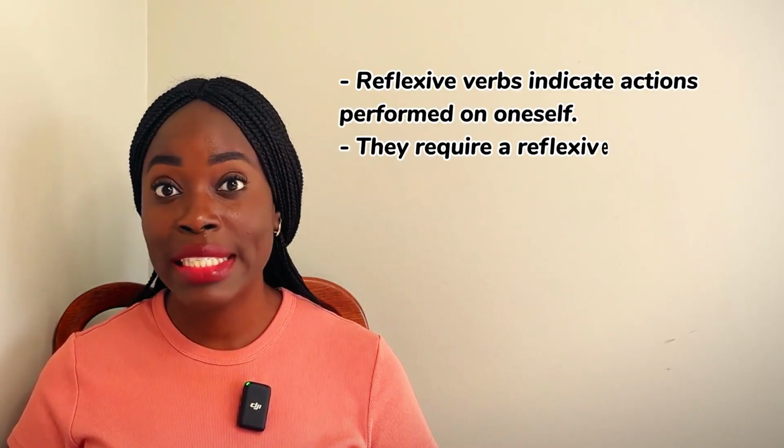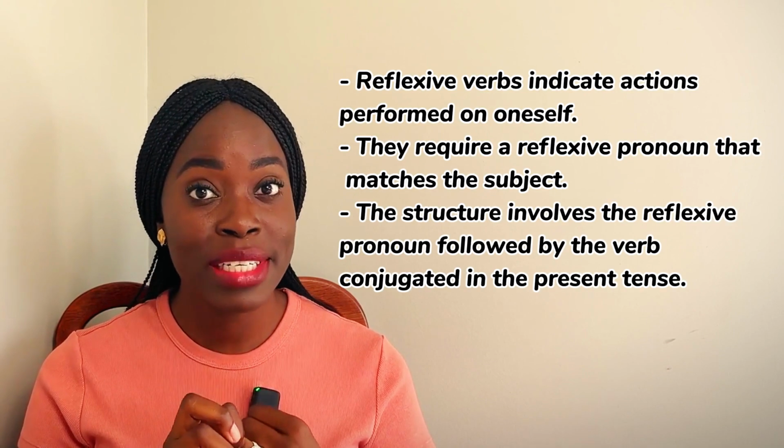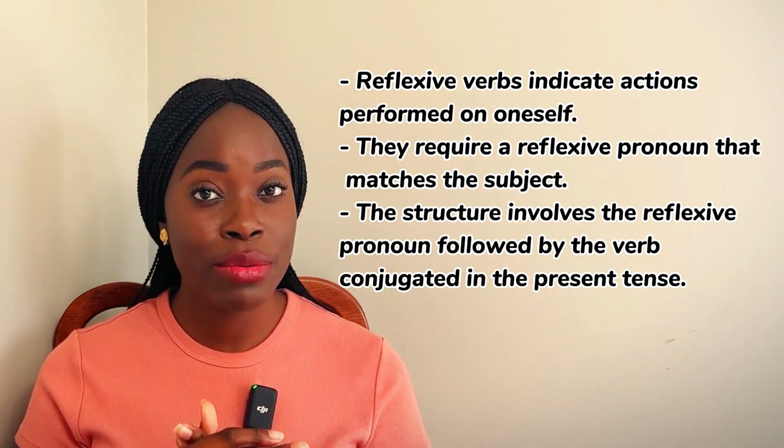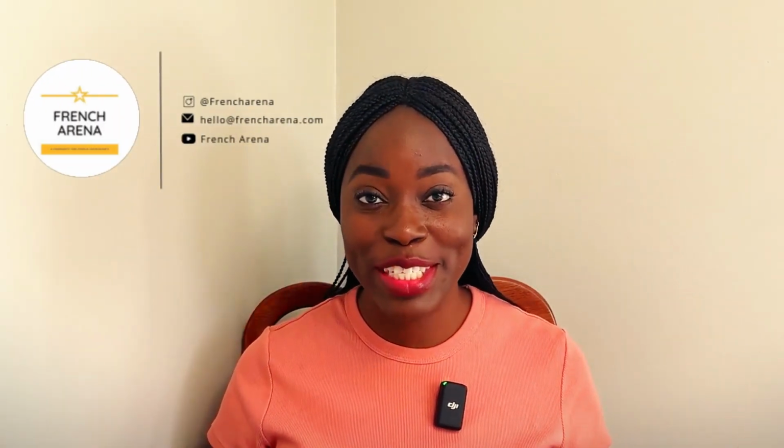And so, what are the key points to take away from today's lesson? Reflexive verbs indicate action performed on oneself. They require a reflexive pronoun that matches the subject. The structure involves a reflexive pronoun followed by the verb conjugated in the present tense. So do you see why I said this is the only video you're ever going to need to understand the French reflexive verbs in the present tense?